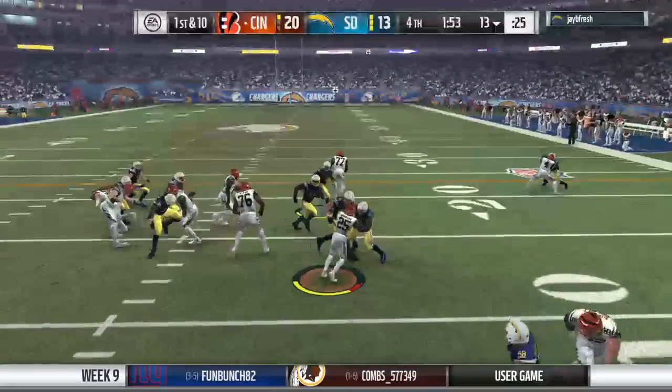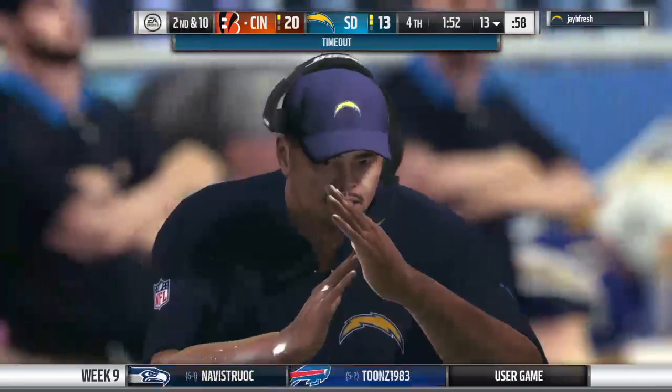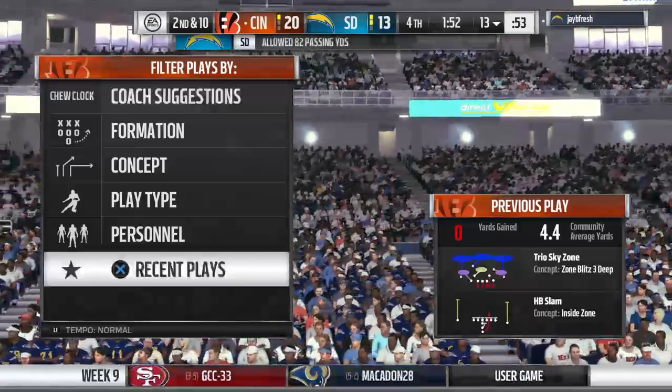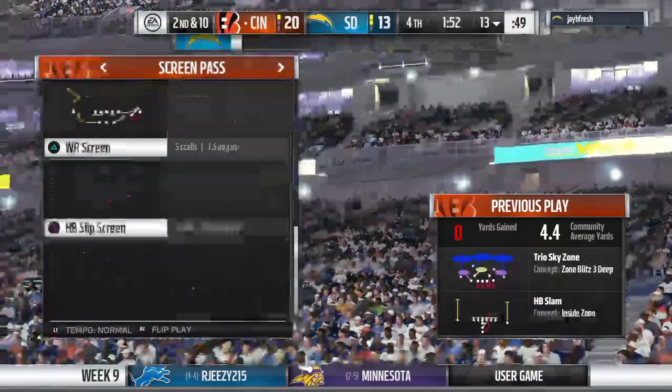They'll begin here with Bernard. And nothing doing. He's immediately taken down at the line of scrimmage. And now the Chargers are going to look up here and signal for a timeout. It's just their first. They've got 2 more to use here in the final stages.